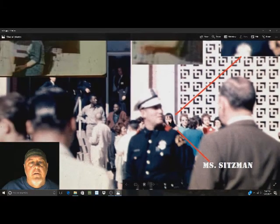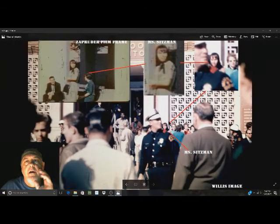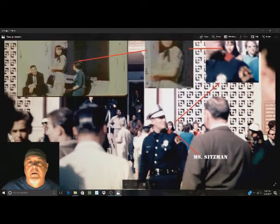Now, a lot of people don't know this. They don't even bother looking and saying, hey, here's Miss Sitzman again, but now she's in front of the Texas School Book Depository. When I analyze films and images, I have to make sure where they're at before, during, at the time of the assassination, and right after, so I can trace their steps of where they're actually at at that time and what they're doing. Just like Mrs. Sitzman, after her and Mr. Zapruder got off the wall, Mr. Zapruder took off, and she still stayed around that area, but in front of the Texas School Book Depository. Was she there to meet Oswald? Who knows? But we'll talk about that later on down the road.